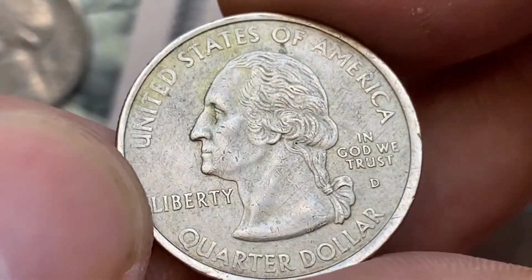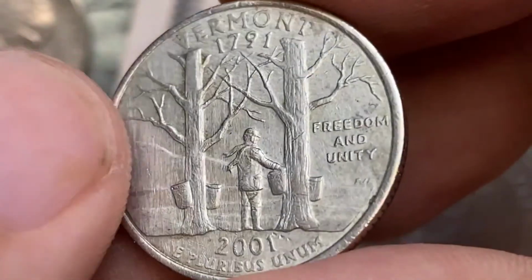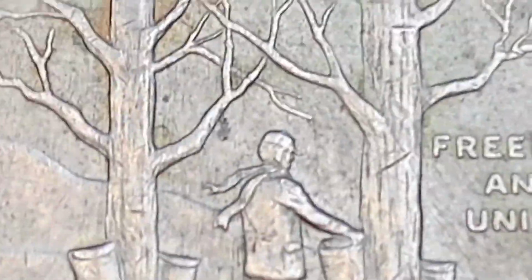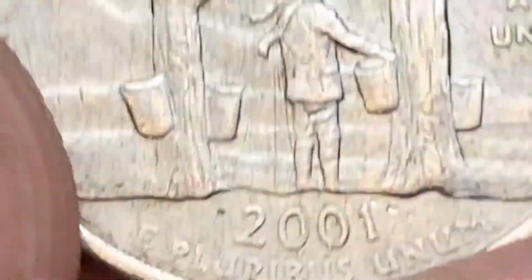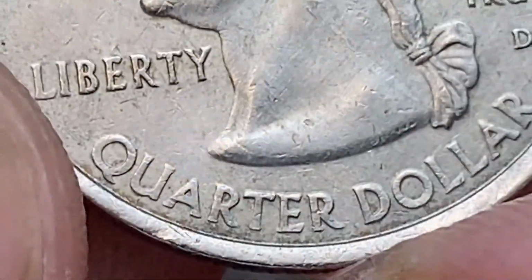Regarding its value, the 2001 D Vermont State Quarter is generally not considered to be a high-value coin. In circulated condition, it is worth its face value, which is 25 cents. In uncirculated condition, a single coin may be worth a bit more, around 50 cents to $1, depending on its condition and overall eye appeal. Only MS68 gems command premiums around $100.